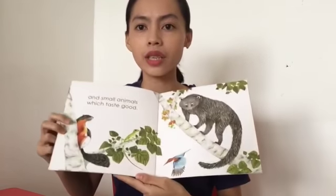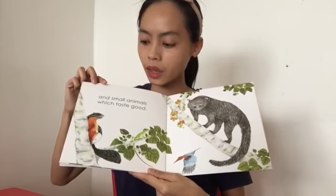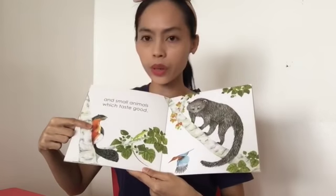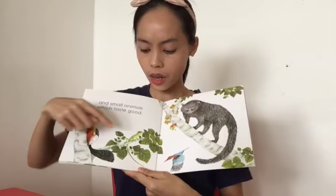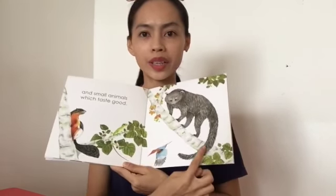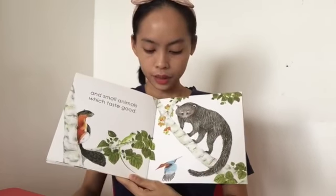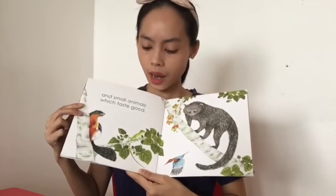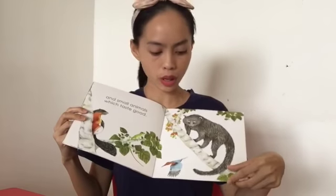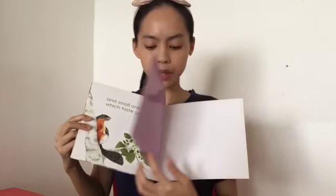Wow, what can you see here, children? What animals can you see here? What is this? This is a squirrel, a lizard, and a bird. Oh, here is the Binturong. Binturong hunt for other animals and eat fruits. So that is about Binturong.